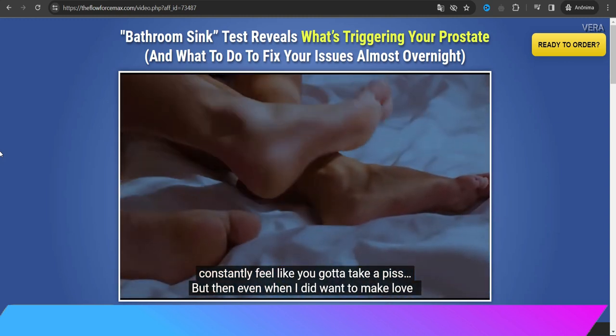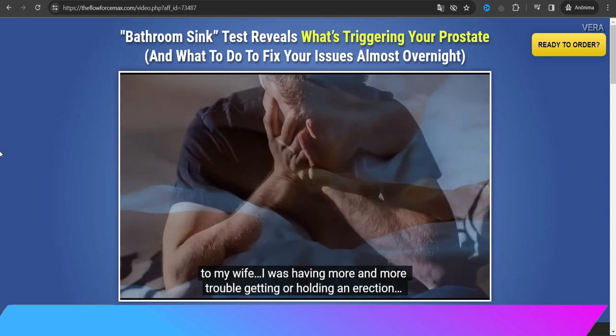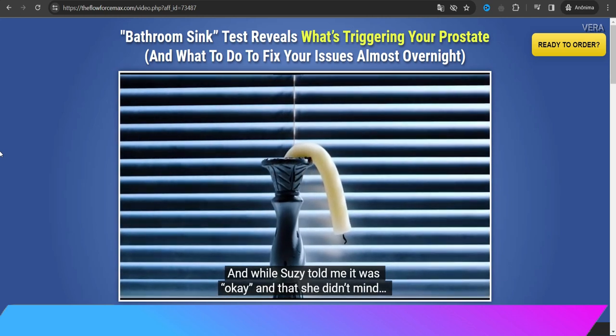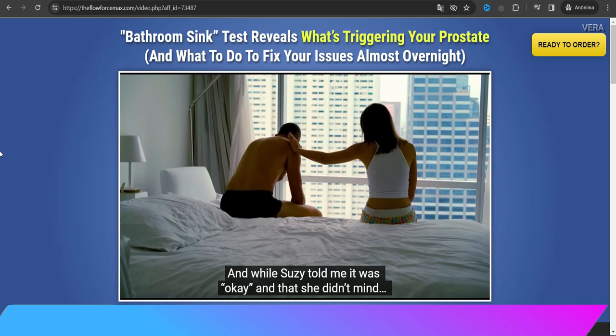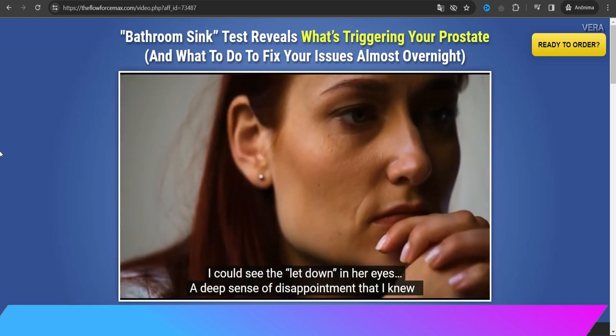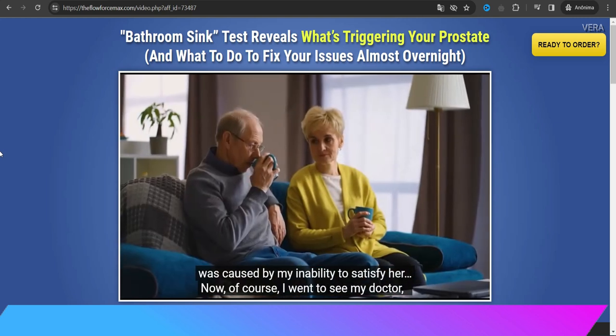But then even when I did want to make love to my wife, I was having more and more trouble getting and holding an erection. And while Susie told me it was okay and that she didn't mind, I could see the letdown in her eyes. A deep sense of disappointment that I knew was caused by my inability to satisfy her.